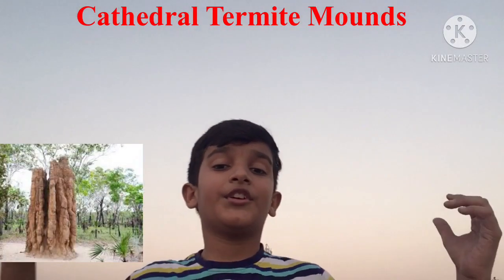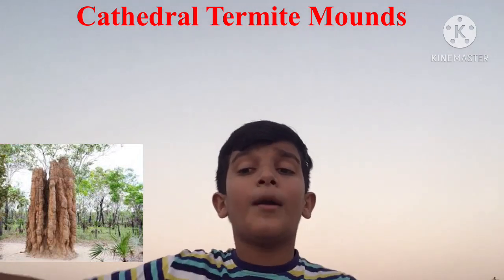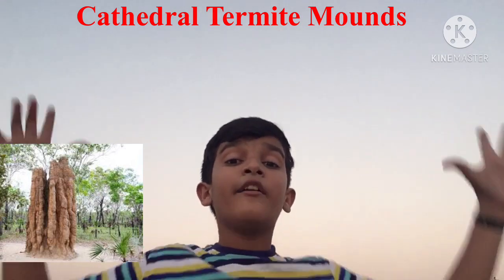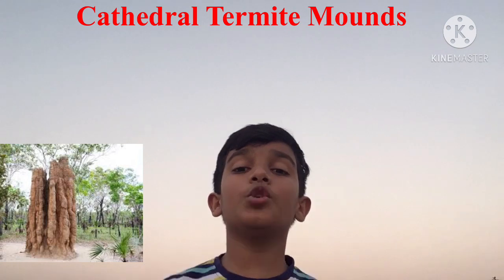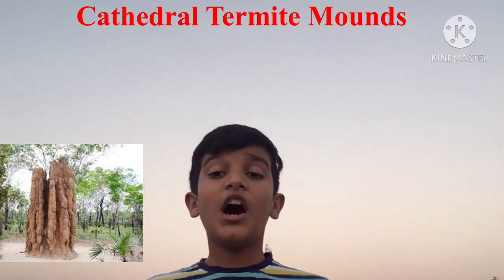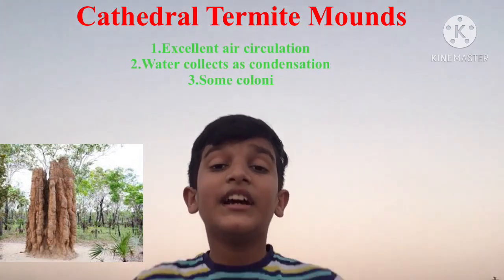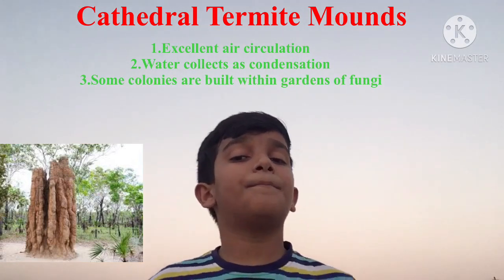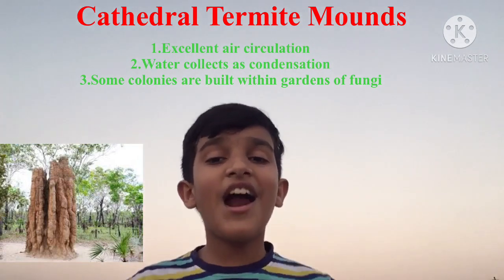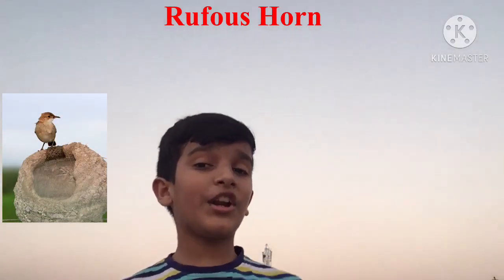Cathedral termite mounds. Termites are master builders. Their iconic mounds can reach 10 feet or more in height. In fact, the one pictured is approximately 16 feet tall, constructed from the chewed remnants of wood, trees, mud, and feces. These animal skyscrapers provide all sorts of creature comforts for the termite colony. Excellent air circulation allows for the mound to keep the air conditioned. Water collects as condensation, and some colonies maintain gardens of fungi within the mound. Fantastical, right?